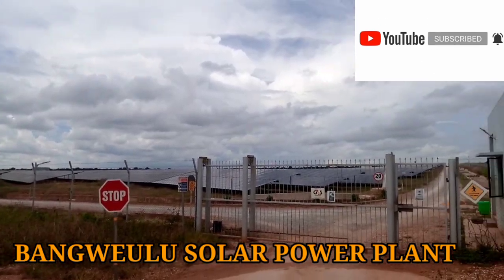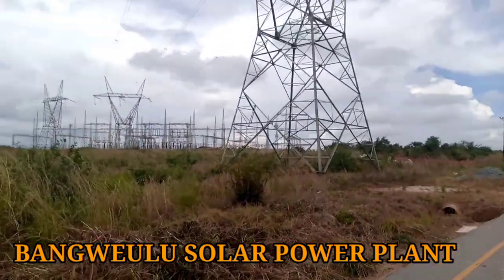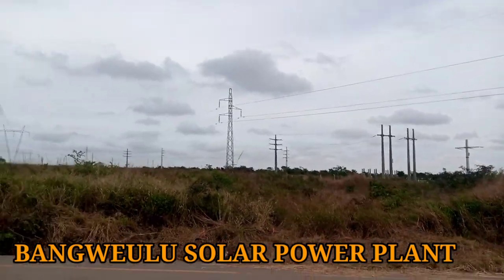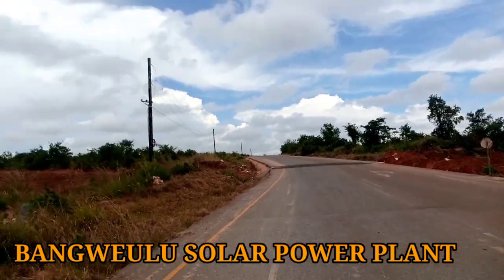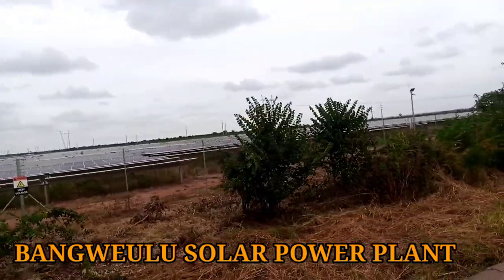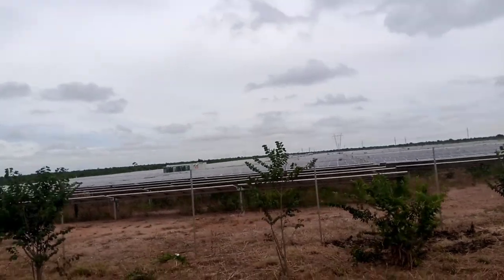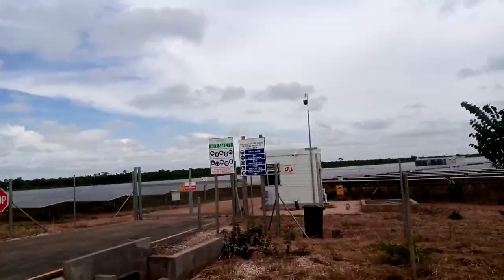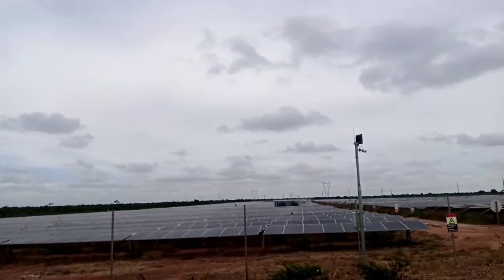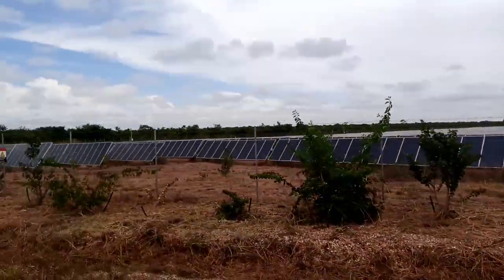So you may want to know where the power of these solar plants goes. I spoke to a security guard from this place who refused to be on camera. He told me, as you can see, these power lines, there is solar power being generated from these solar plants. As I'm showing you from here, it comes to the ZESCO, or the Zambia Electricity Supply Corporation, substation. Then it is connected to the main grid. So this solar power plant, as large as it is, produces about 54 megawatts of power, which enters the main grid. So this solar power plant is so massive, so large, guys. Very big solar power plant.